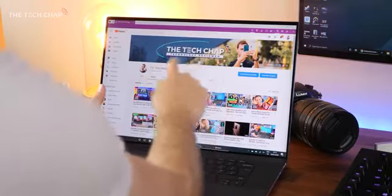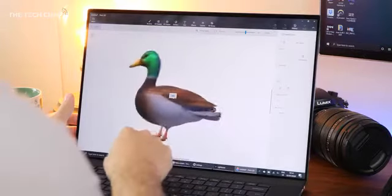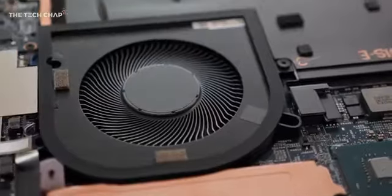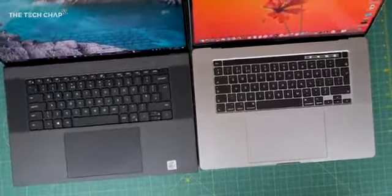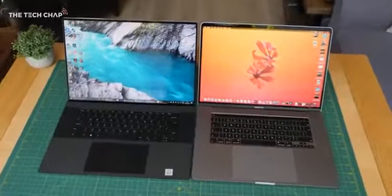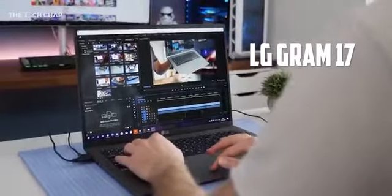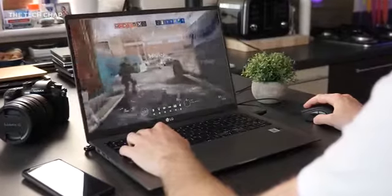It also gets some pretty decent upgrades over the 15, with 8-core Intel 10th gen processors and up to an RTX 2060 Max-Q, along with a better and quieter vapor chamber cooling system. To be honest, it's the only machine so far this year that's tempted me back from the MacBook Pro 16, which is also an incredible laptop, and hopefully we'll be seeing a 2020 spec refresh soon. Also, if you like the idea of a big, beautiful 17-inch laptop but don't need all that power, then the crazily lightweight 2020 LG Gram 17 is also worth a look.